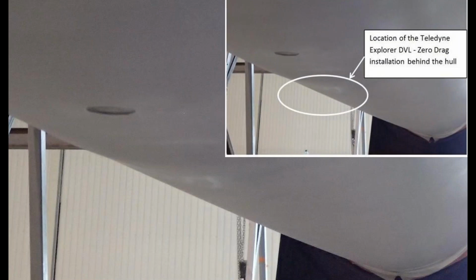I mentioned the measurements were made from inside the hull, so you can see there what the hull looks like. And so you're probably wondering, where is the DVL? And it turns out it's not actually in the place where you would have probably thought it was. It's designed so that it's not causing any additional drag as the water flows over the hull of the vessel.